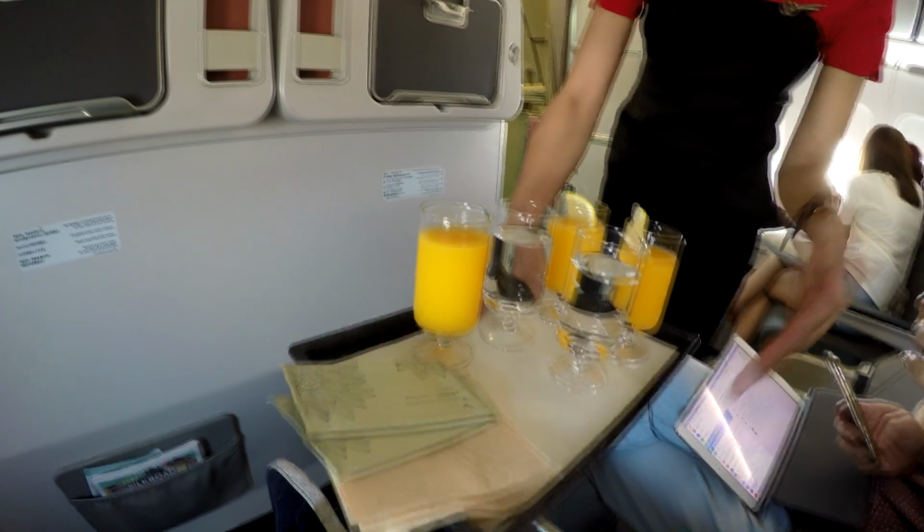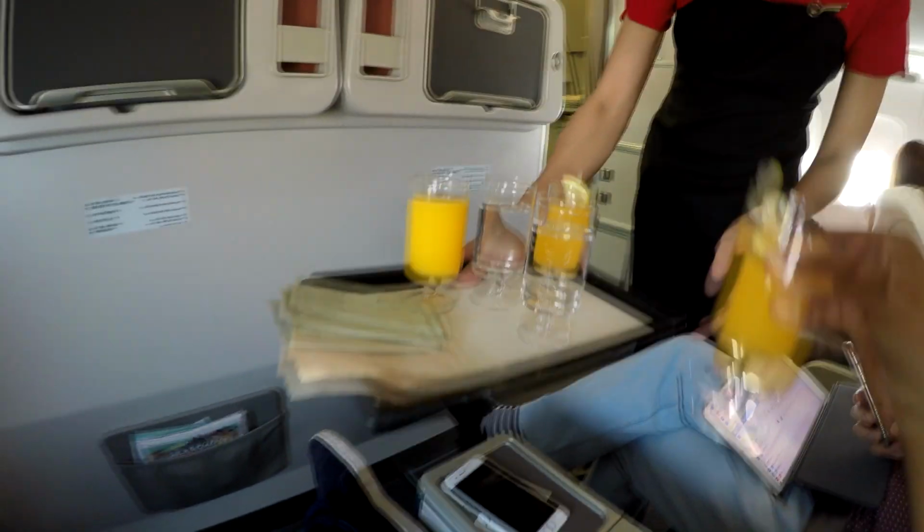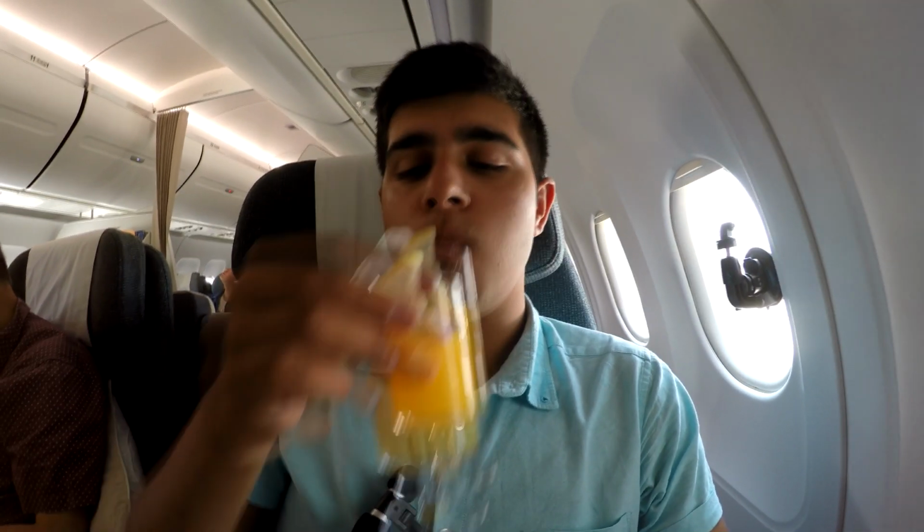What are the options? This one is orange juice, water, and cocktail. Can I have the cocktail, please? Thank you very much. A little bit of gin inside. That's lovely. So as a boarding drink here in business class, we were given the option of a cocktail, orange juice or water. I went for the cocktail. Yeah, it's lovely. It's got gin and orange juice by the looks of it.